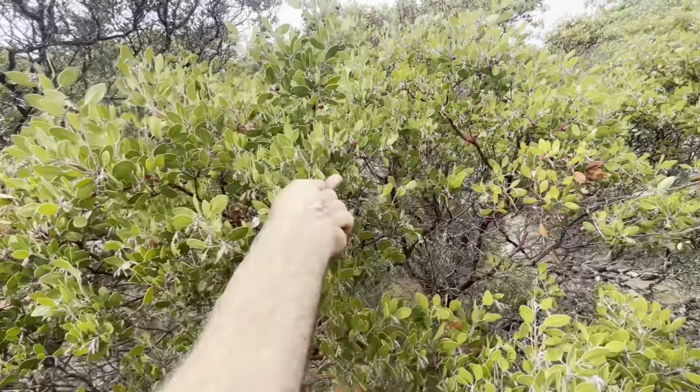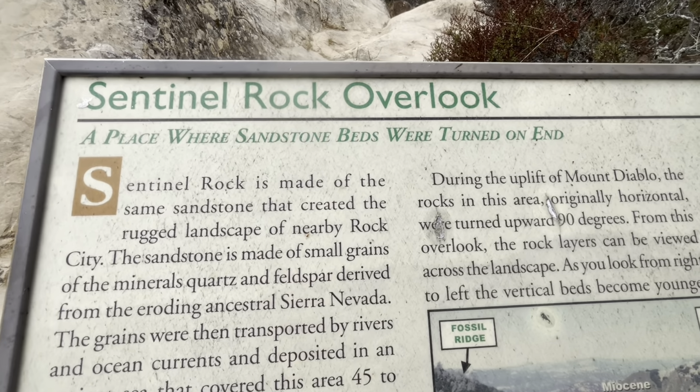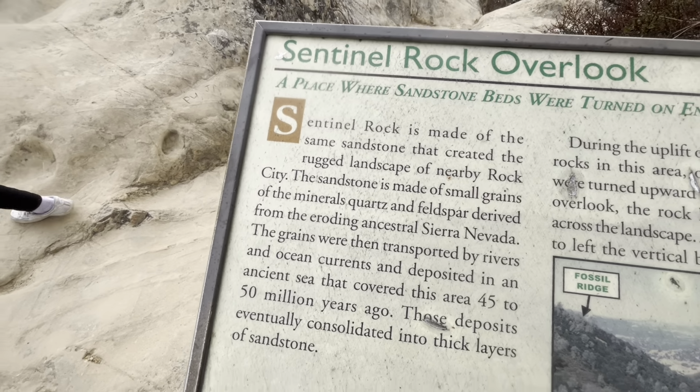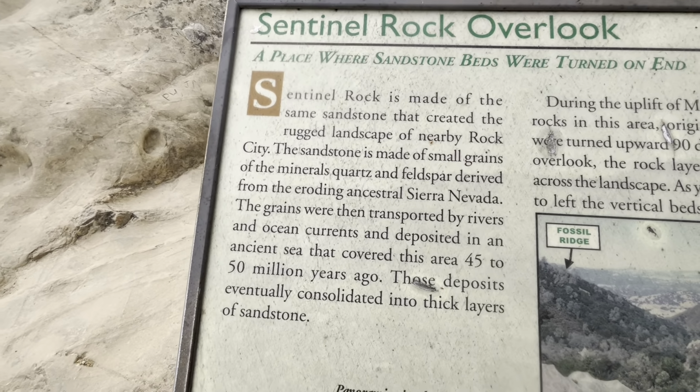We're here. It's called Sentinel Rock. And I'll tell you about this place. A place where sandstone beds were turned on end, and Sentinel Rock is made of the same sandstone that created the rugged landscape of nearby Rock City over there. The sandstone is made of small grains of the minerals quartz and feldspar derived from the eroding ancestral Sierra Nevada. The grains were then transported by rivers and ocean currents and deposited in an ancient sea that covered this area 45 to 50 million years ago. That makes me not feel so old anymore.